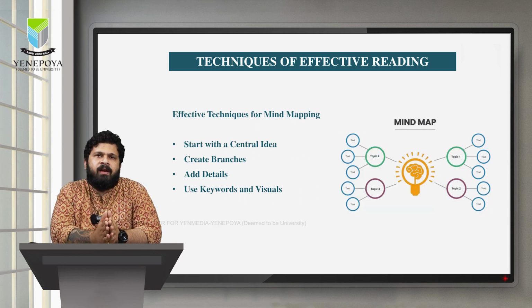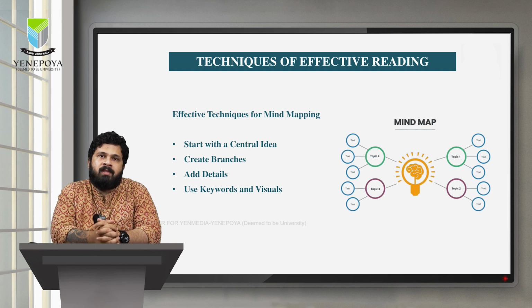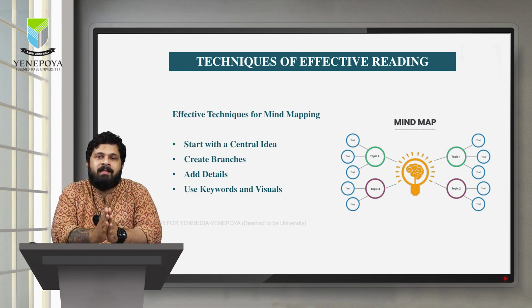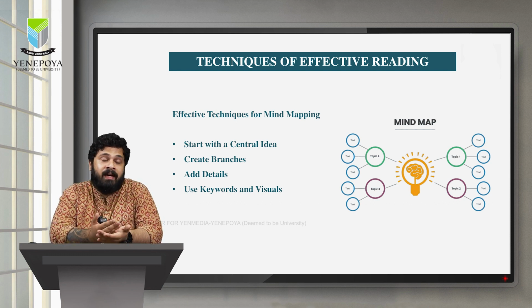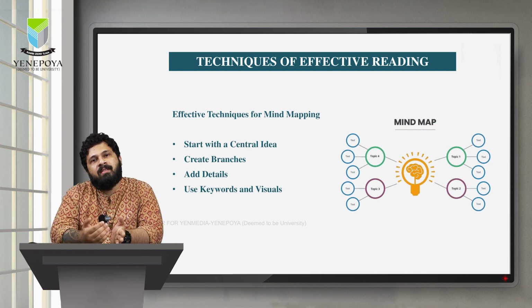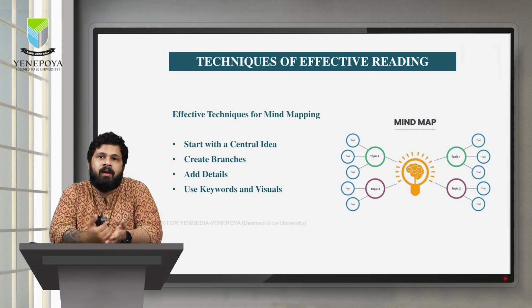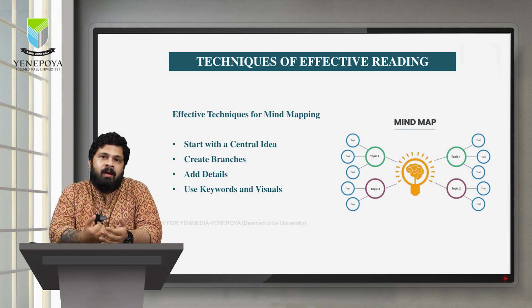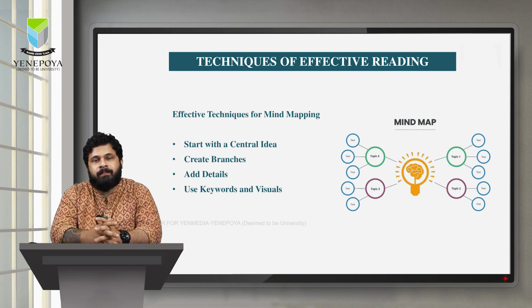Now, let's see what are the effective techniques for mind mapping. First, you have to start with the central idea. Begin the mind mapping process by placing the core concept or theme at the center of your canvas or page. This central idea provides a clear focus for organizing related concepts and information. Research shows that starting with the central idea enhances cognitive organization and aids in structuring thoughts effectively. When learners initiate their mind maps with the central concept, it becomes easier to build connections between various subtopics.